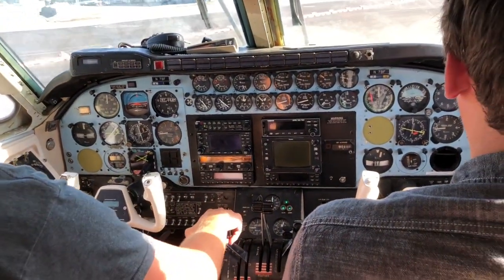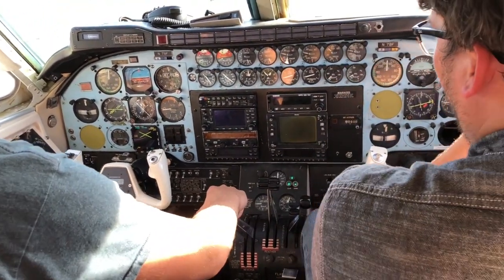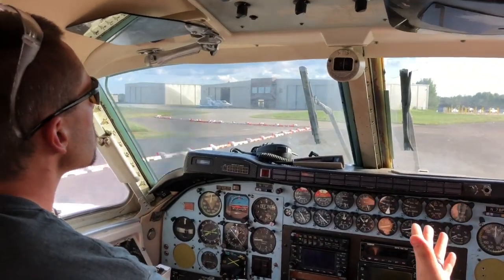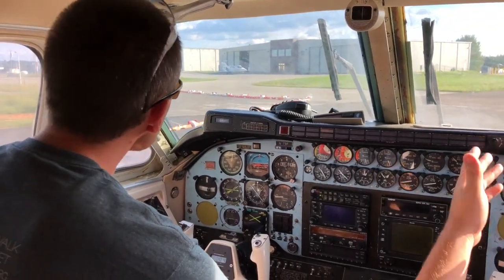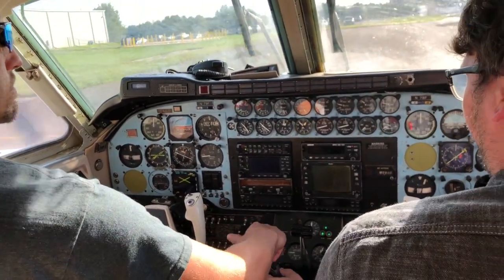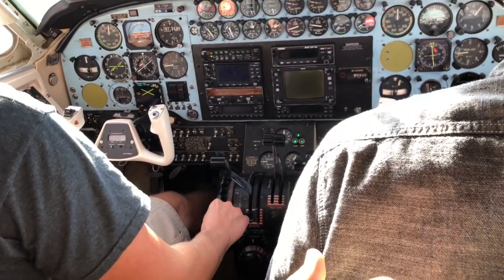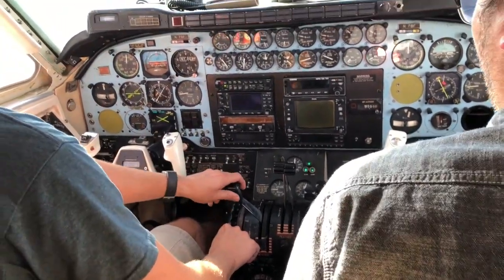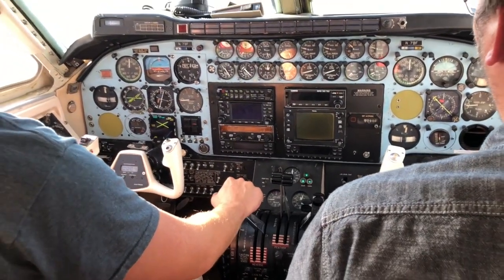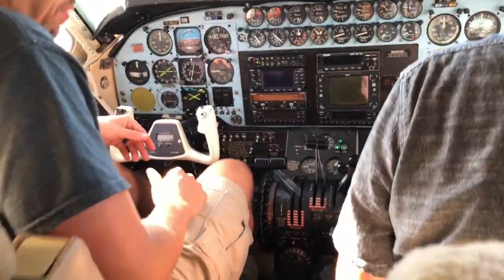How good is the differential? Like, can I throw it into right beta right now? You could, yeah. It's similar to if you've flown a Diamond or something like that, it's got a castoring nose wheel. It's got differential braking that you got to use a lot of. Yeah, I mean, like right now, if you were to pull that in the beta and go. Beautiful. All right, we'll come to a complete stop, and we'll switch out. Cool. You got brakes? Yeah, I got brakes.